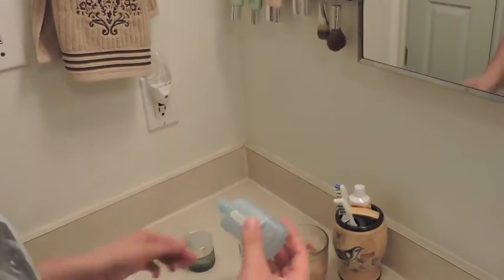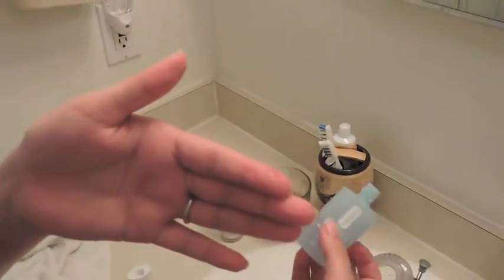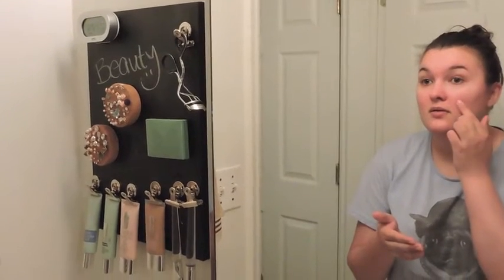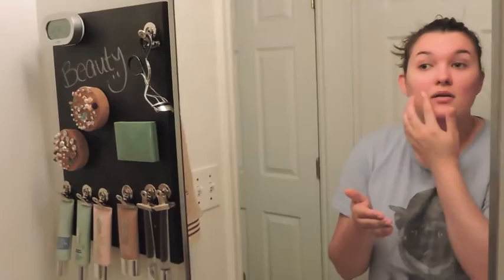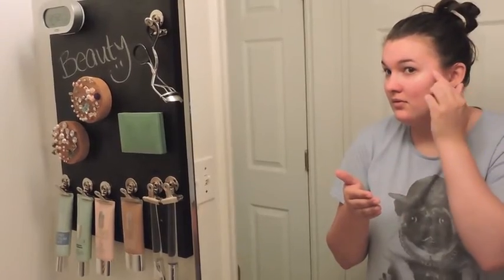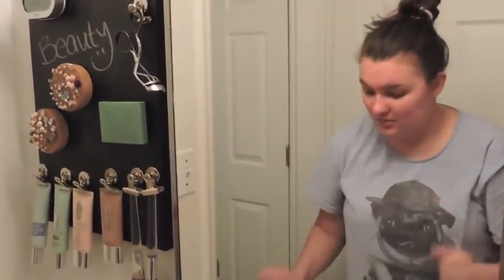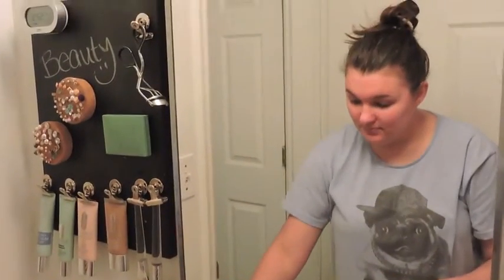So if I ever have any spots, I usually put this on. And I usually do less than that, but to show you guys, I put a lot on my finger. So you can just see that I just kind of dab it on the area that has some breakouts. And, you know, some days you need more than other days. So this was definitely a use-a-lot-of-the-product day, unfortunately.